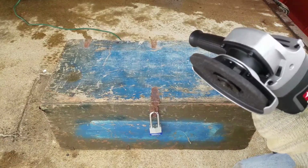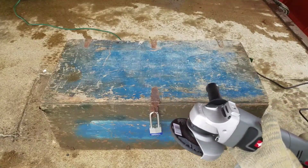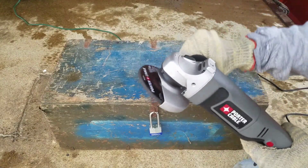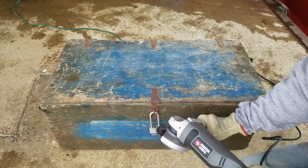We did not find the key, so what we're going to do is, instead of taking a sledgehammer to this trunk, we're going to go ahead and take the grinder. So let's see what we can do. Remember, safety first. Always grind away from your sausage.